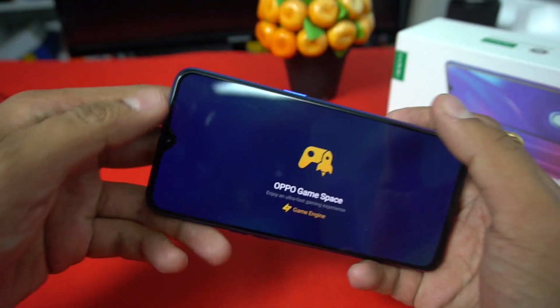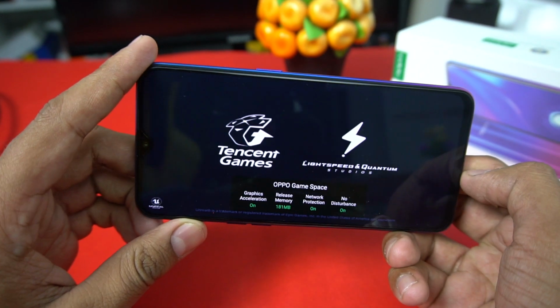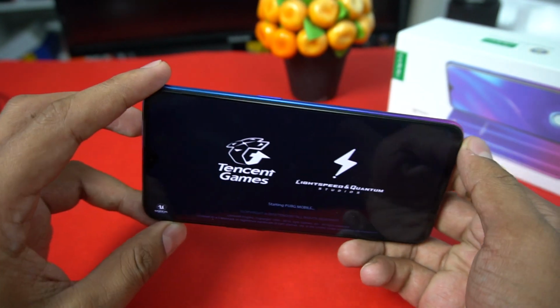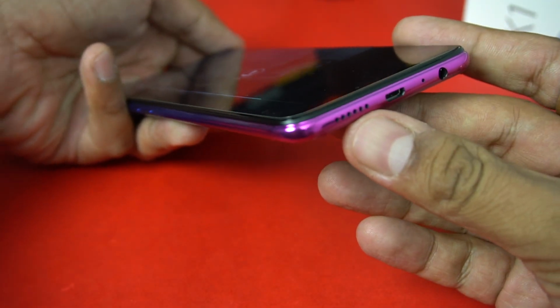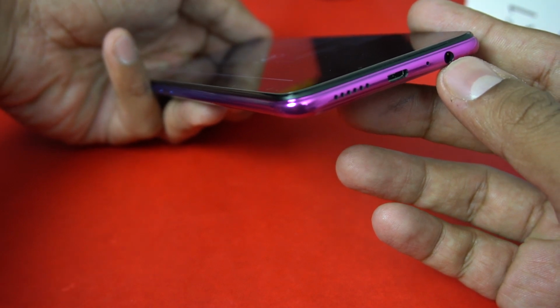So before we start, this is the OPPO Game Space which would do the graphics acceleration, release the background memory by closing down applications, and there are a couple of other things as well, mostly to give the importance to the game and give all the power to the game itself and not to the other apps when the game is being played. And here's the speaker on the bottom of the phone, and this is where the earphone jack is.